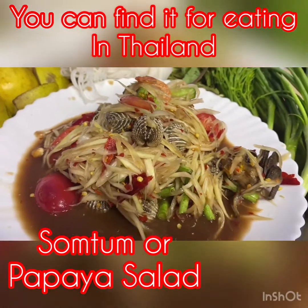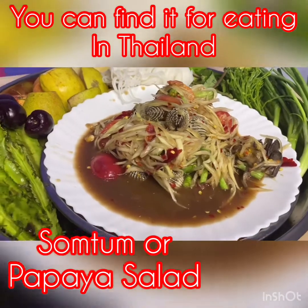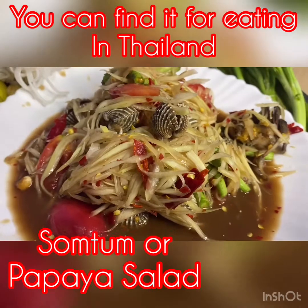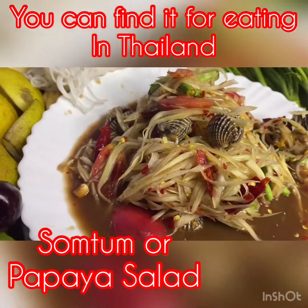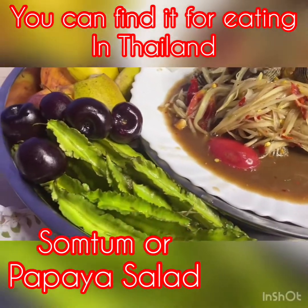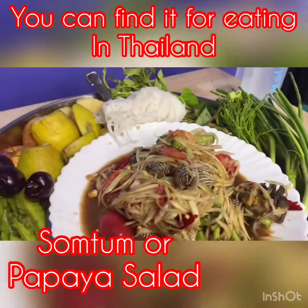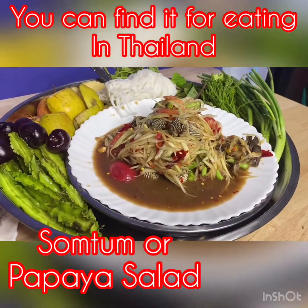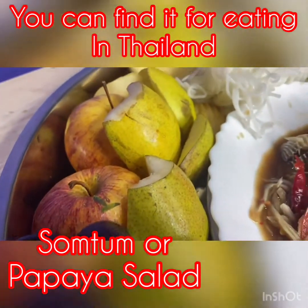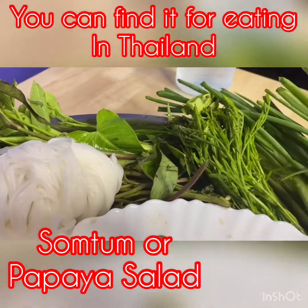Everything will be finished. When finished, sometimes it will look like this. When we eat, we have to eat with a lot of vegetables. That is why ladies love to eat this for a weight control diet. In this menu, we put in a lot of fruit and sometimes many vegetables. Cherry apple, we can use with som tam. It's so yummy.